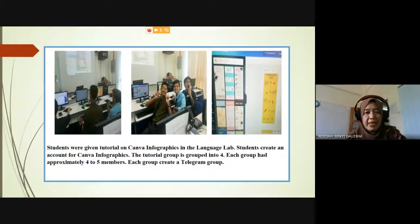Okay, here I just want to share what they are doing. You see, I took them to the language lab. It happened the class is in the language lab, but don't worry, we can have it in a normal tutorial class because all of them have smartphones, so they can use their smartphones. Here we give a tutorial to the students just in case they don't know. But for your information, students can catch up very fast. You just need to tell them. In fact, they learn more than I do.